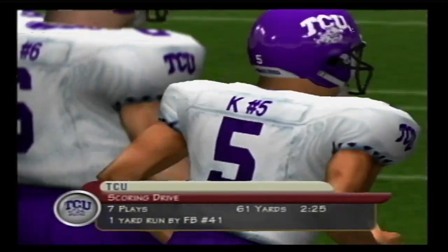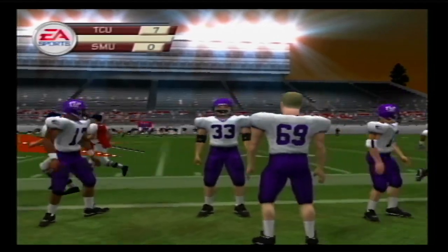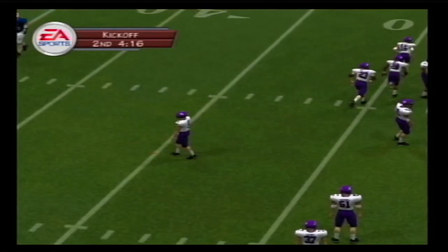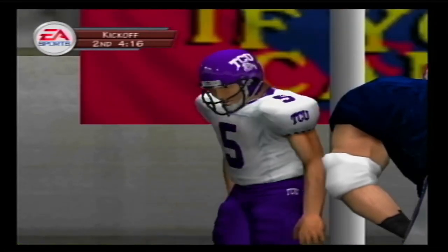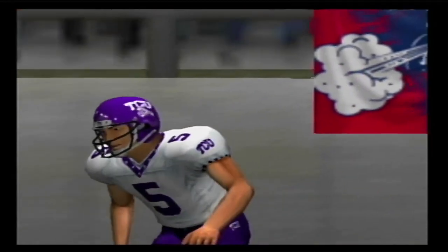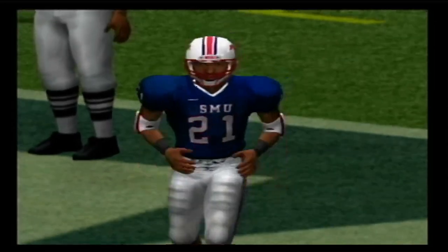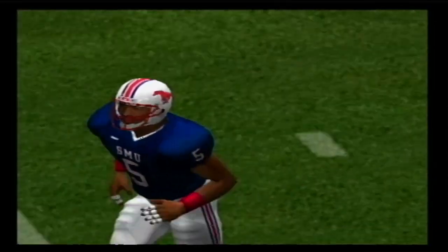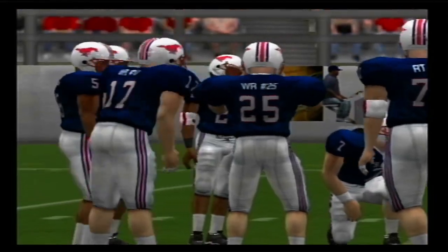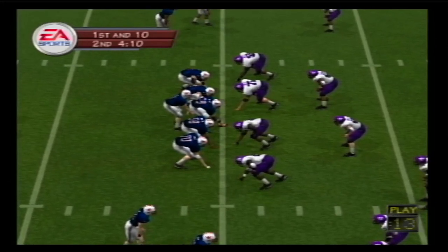The kick is good. The kickoff is down for a touchback. First and 10 at the 21-yard line.